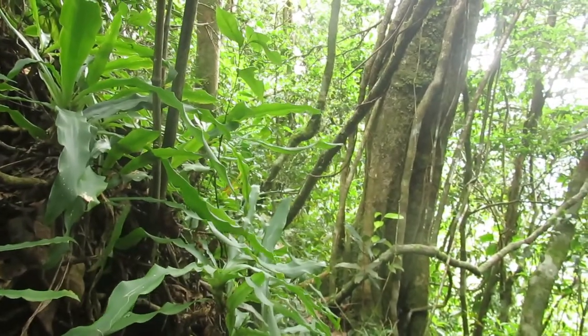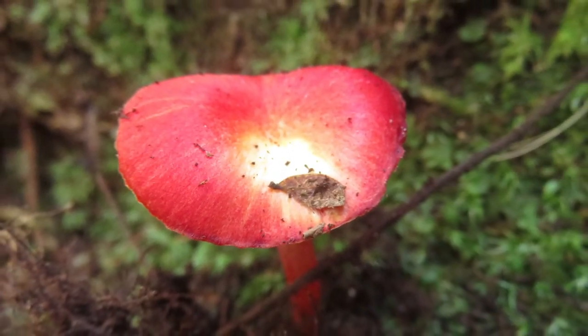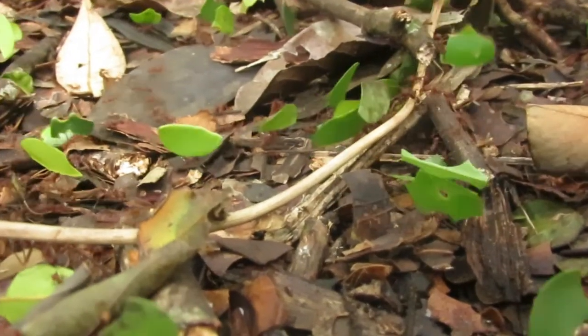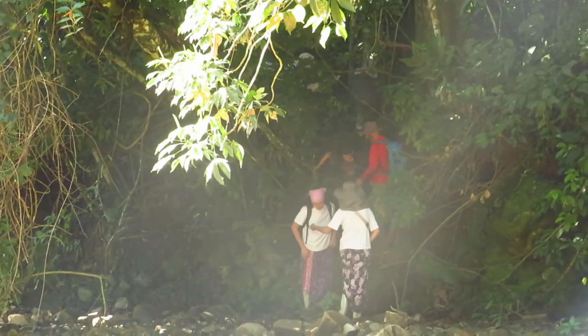There are orchid plants growing up in the trees and unique mushrooms and leafcutter ants crawling with their little leaves above them looking like little umbrellas. It's just my dream world, and I just love it, and I'm so thankful to be here.